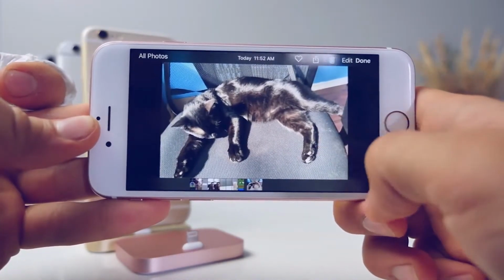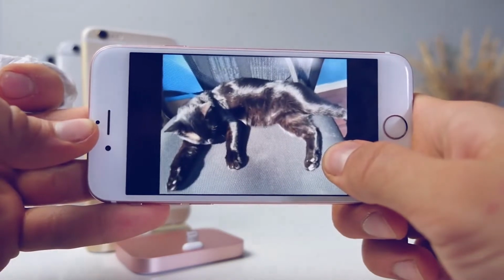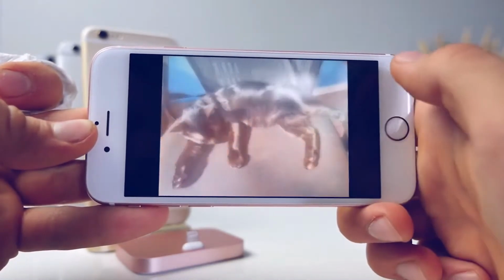There is a problem though. Sometimes after you're finished taking the photo, you'll lean your phone down and the live photos capture that. Hopefully it'll be fixed soon.